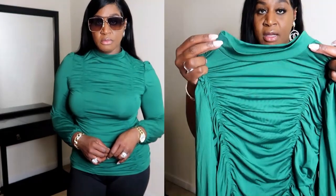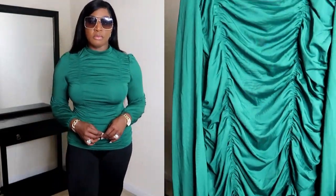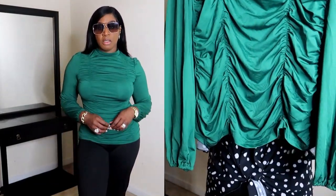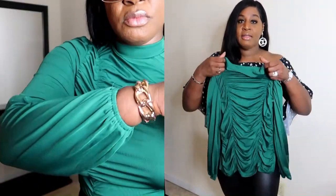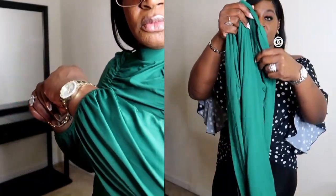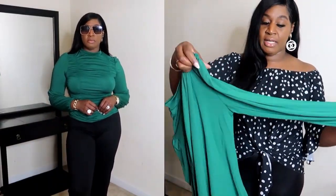As you can see, it has a mock neck. As you can see, there we go again with that ruching in the front to camouflage your belly. I love the way it's cut. Like look how it's cut at the bottom, y'all. I love that. So even if you don't want to tuck this in, you can leave it out and it won't look undone. I love that. Okay, here's what the back looks like. The back is plain. The material is great. It's a really stretchy, durable material. You cannot see through this, which I absolutely love.